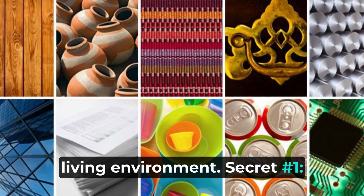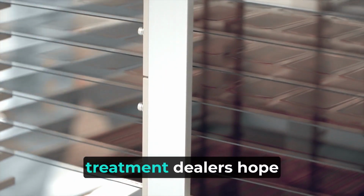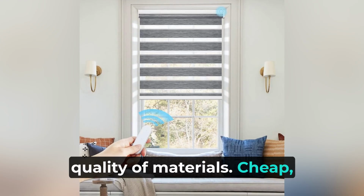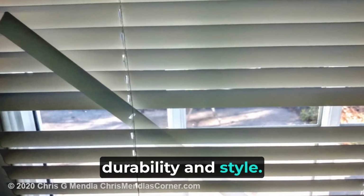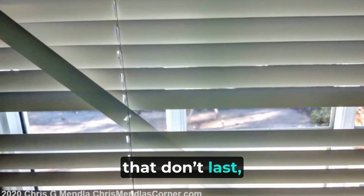Secret number 1, not all materials are created equal. The first thing that window treatment dealers hope homeowners overlook is the quality of materials. Cheap, thin blinds can bend easily if looked at the wrong way, while premium options offer durability and style. Homeowners often find themselves stuck with products that don't last, leading to additional costs down the line.